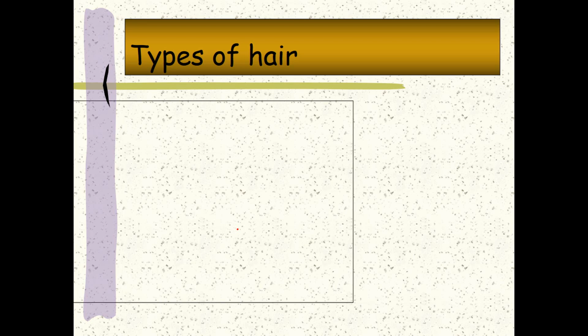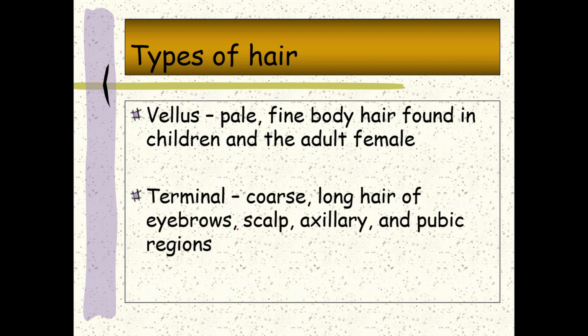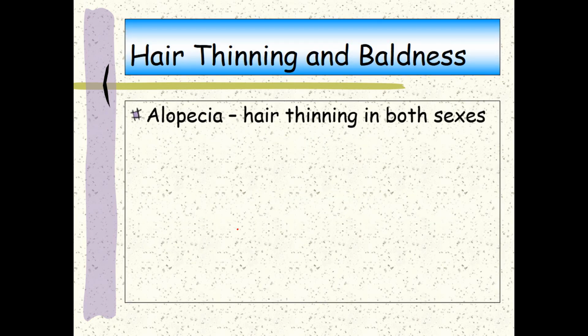Quickly, just to go over the different types of hair, you are responsible for this. We have vellus, which is pale and fine body hair. It's found in children and the adult female. If we're talking about eyebrows, axillary, pubic regions, those are going to be terminal hair. So those are the two major types of hair. And you guys probably already know this, but the term for hair loss is called alopecia, and that's in both sexes. So I just want to make sure that you know that term.